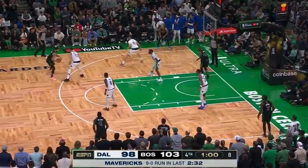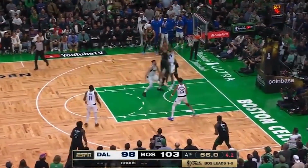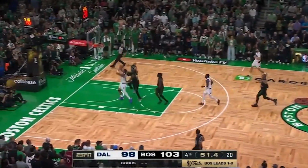Here's the other great sequence I mentioned before. There's the solid fight from Luka defensively, but Tatum gets past Luka before Jones Jr. denies him. On the other end, Washington gets denied.